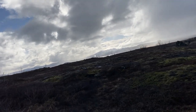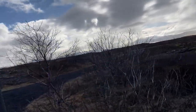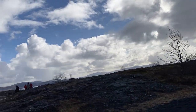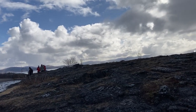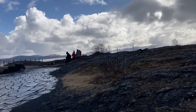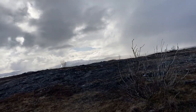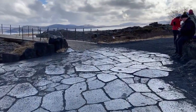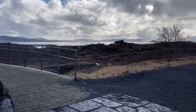Thingvellir. I can't say it right, but I'll try. It's almost like a tree or TH, but not entirely. This shows you the geology of Iceland. Iceland is in Europe from a political standpoint, of course. But now we're talking geology. Come up to this viewing platform. I'll explain a bit more.